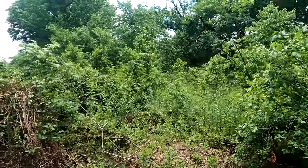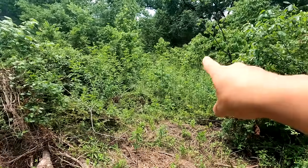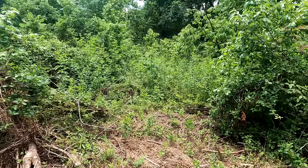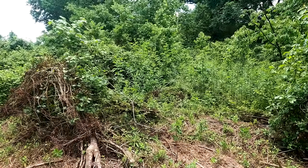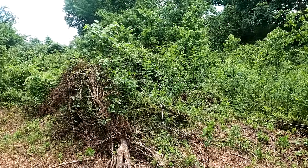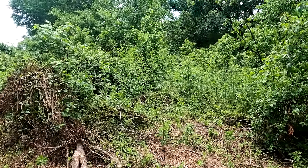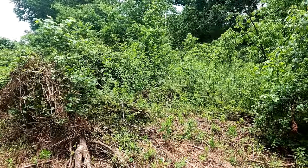This is where I'm gonna start. I'm gonna see if I can go back this way, see if we can go this way, see if I can go that direction to get to the property, because this is where the water is coming from. So I'm gonna see if I can get a path going towards that way.